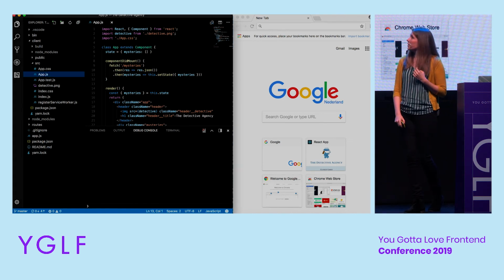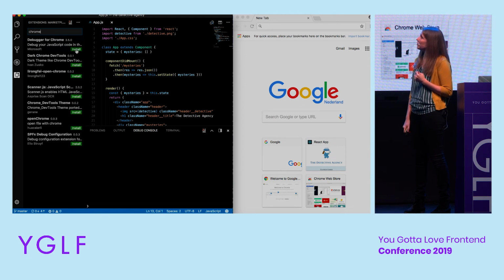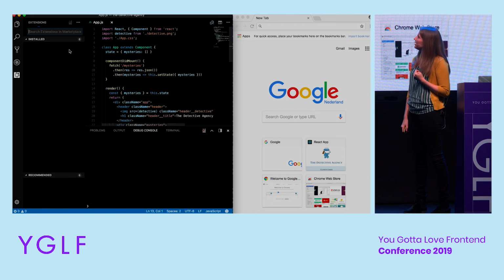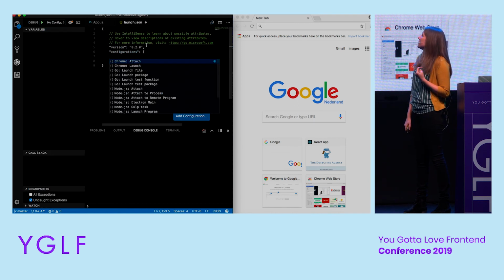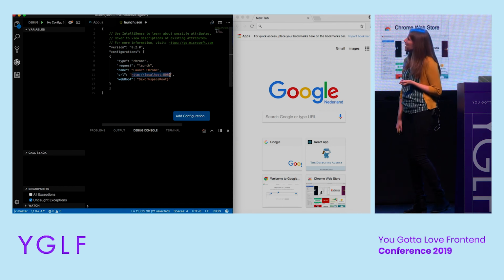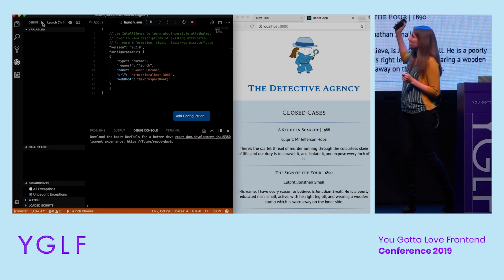So first of all, I'm going to go to the Extensions tab and search for the Debugger for Chrome extension and install it. And just quickly reload VS Code and select to add a configuration. And I'm going to pick here the Chrome launch configuration and change the URL to have port 3000 rather than the default there, because that's what Create React App uses. Save that, and then I can press play, and here my app loads.